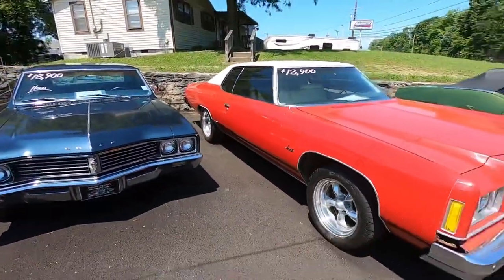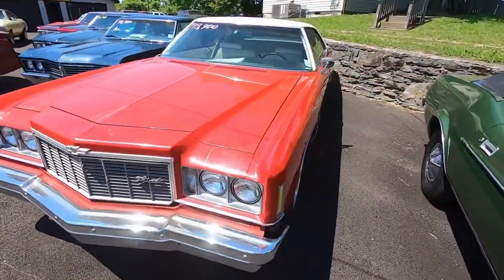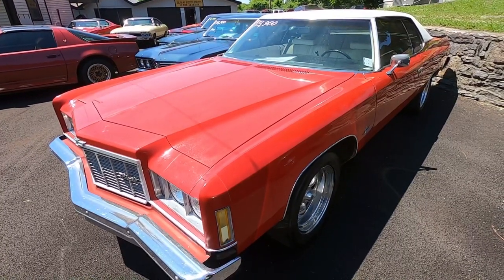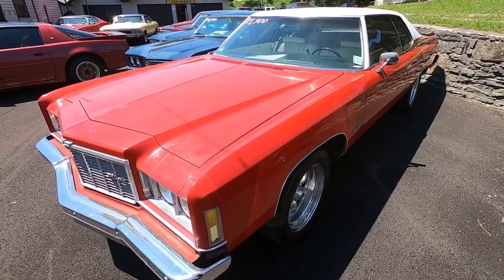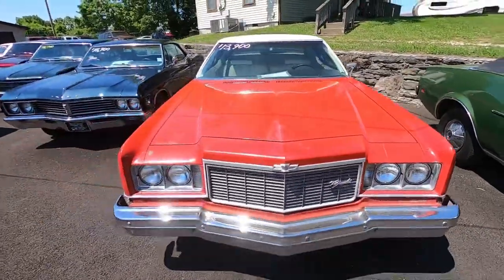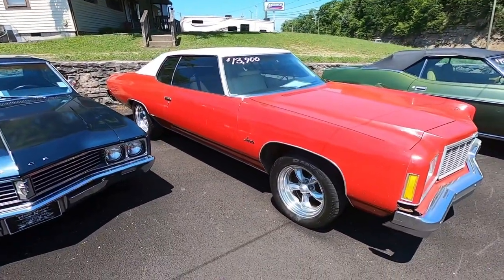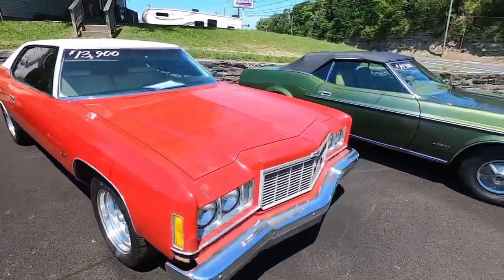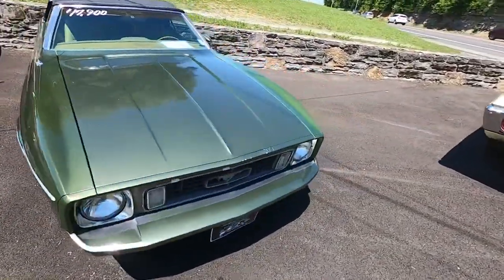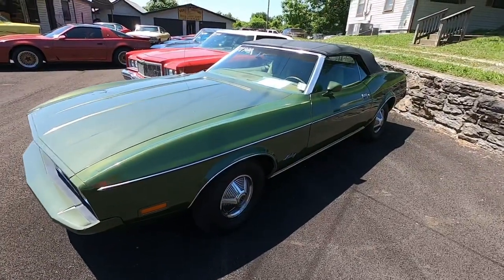This one just now popped on. We got it for 13.9. Gonna get that test drive done and out to you today. It's a 1975 Impala. And it was featured on a channel. I think it was Donk Central. I'll make sure I'm correct there. Coming on over this way. For 17.9, we got a 1973 Mustang convertible.